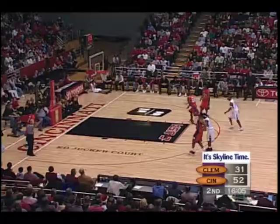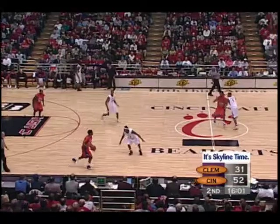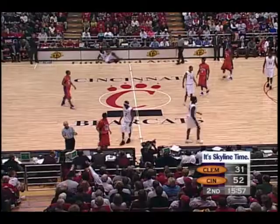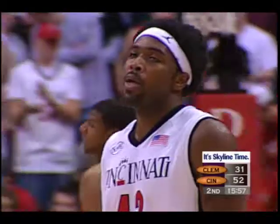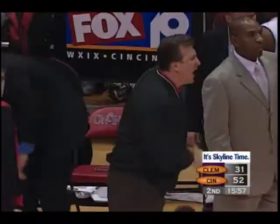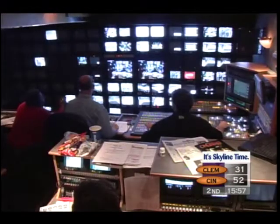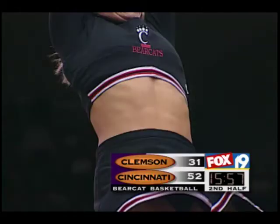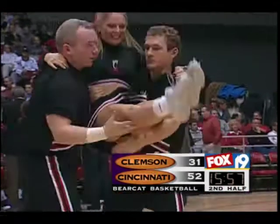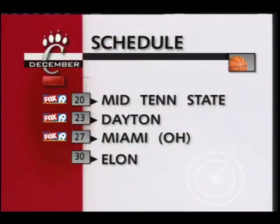Cincinnati right now, they've taken a break in the intensity area, committing some silly turnovers. Bob Huggins is going to come with some substitutions, trying to get some fresh bodies in. 15 of 57 for the game. Not a great second half for Cincinnati, but they're still playing with a large lead, 52-31. After 2 weeks without a game for Cincinnati, the schedule really picks up, 5 games for the Bearcats in a matter of 14 days.